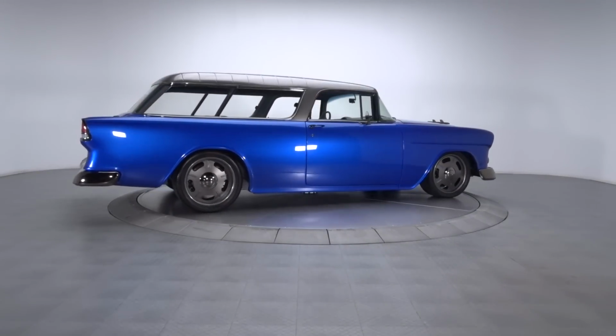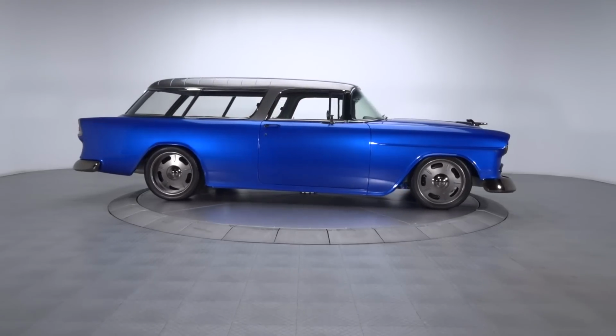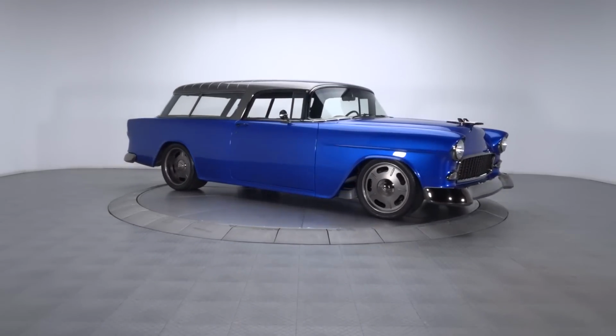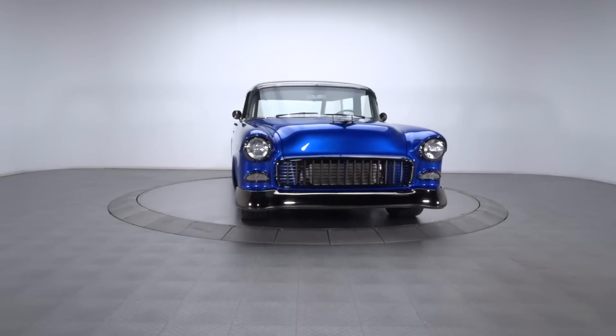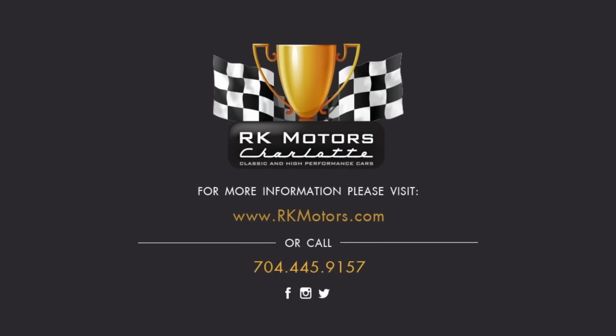There's no doubt Tri-5s, whether Bel Air or Nomad, will remain highly sought collectibles. And this stunning SEMA-featured Nomad, combining incredible performance with timeless appeal and outstanding aesthetics, cranks collectability and exclusivity straight up to 11. For more information, call, click, or visit rkmotors.com.